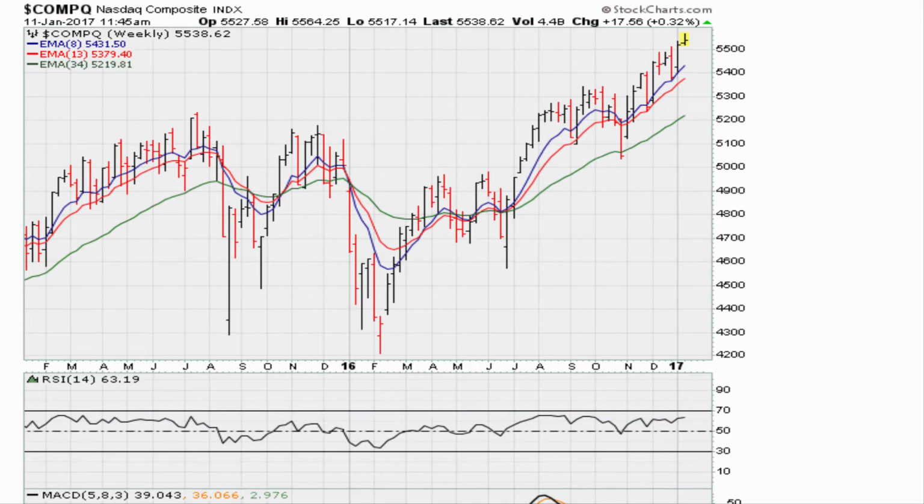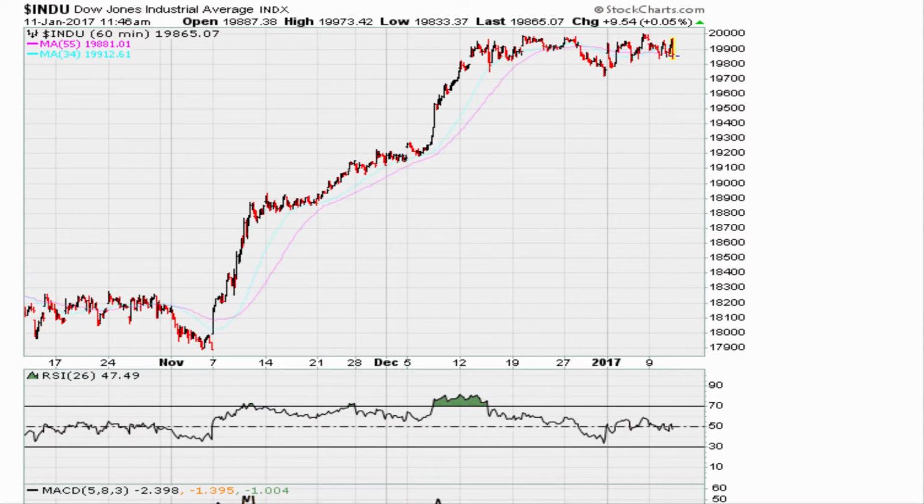Let's take a look at the Dow, DJIA, and I want to take a look at the hourly. The hourly, as of right now, is showing that this is where it is stalling on the top side. Just at the highs of the day, it got smacked back down by this line.